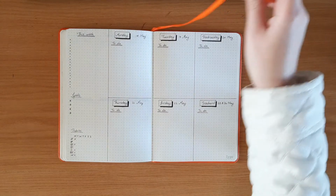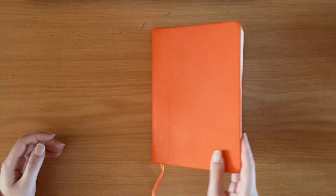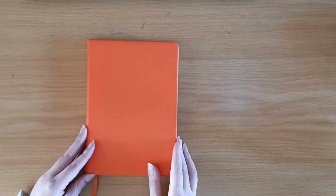And there you have 5 types of weekly spreads. I've used all of these spreads sometime in my bullet journaling journey. The type of spread I used really depended on the type of season I was in.